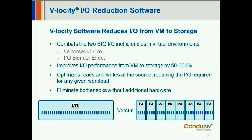So what we're talking about today is V-locity I/O reduction software, and it's a 100% software approach to solving the toughest application performance challenges in your virtual environment on your existing hardware. There's no need for any additional hardware. It runs transparently on your virtual servers with near zero overhead to your compute resource to solve these big I/O inefficiencies that are stealing your I/O bandwidth from VM to storage.